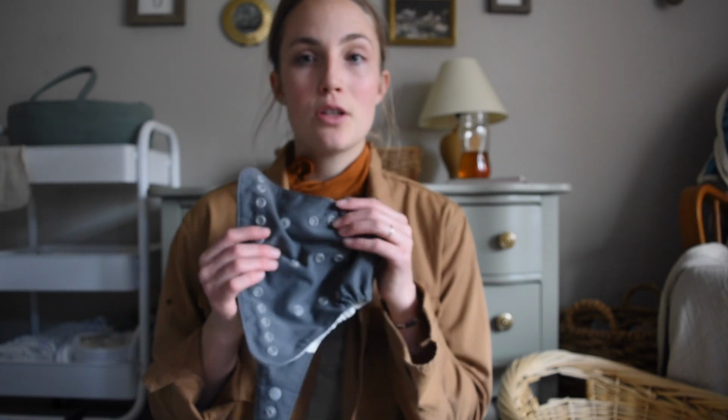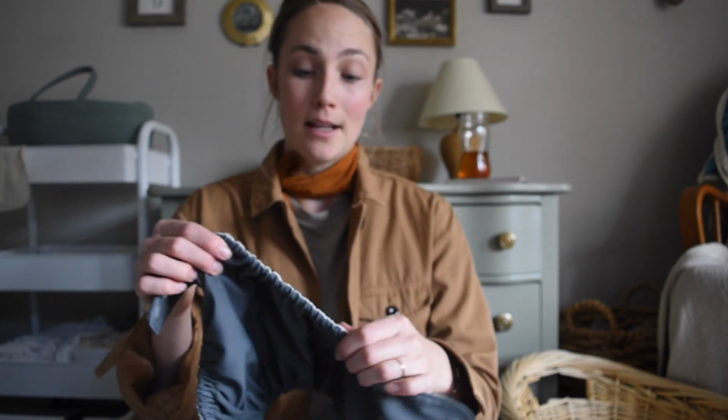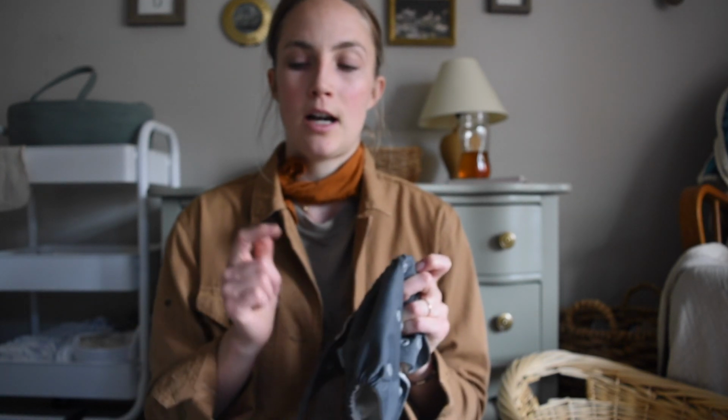These PUL diapers can go in the washer. I do not put mine in the dryer because this breaks down with heat. So if you hang these up, the elastics are gonna last a lot longer and the fabric is gonna last longer. I have one of those little hanging things with all the little clips on it, so you can hang like 30 things on it. And that's what I do. I just clip these up in the laundry room. They dry in a day.